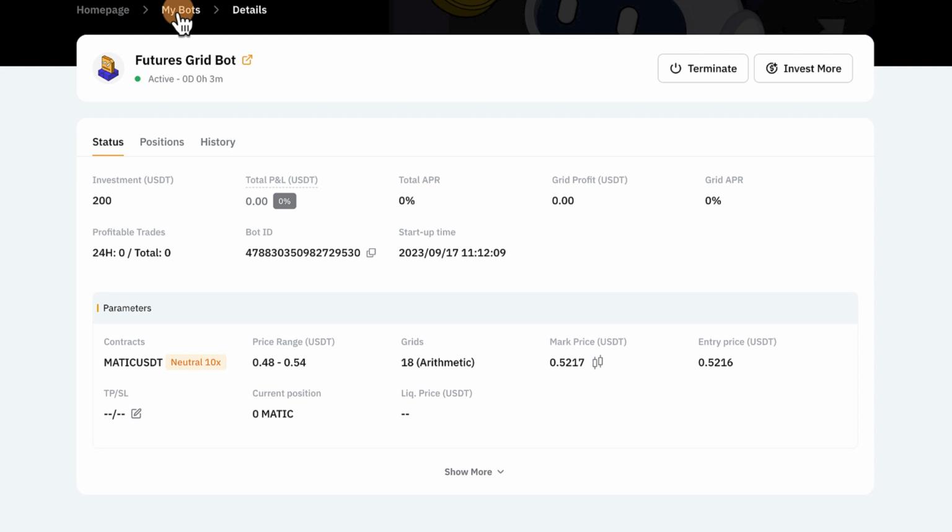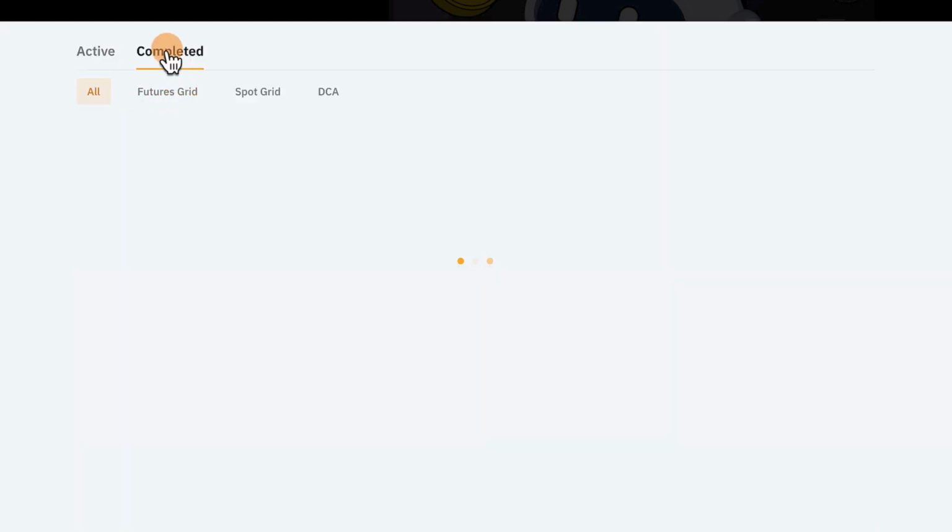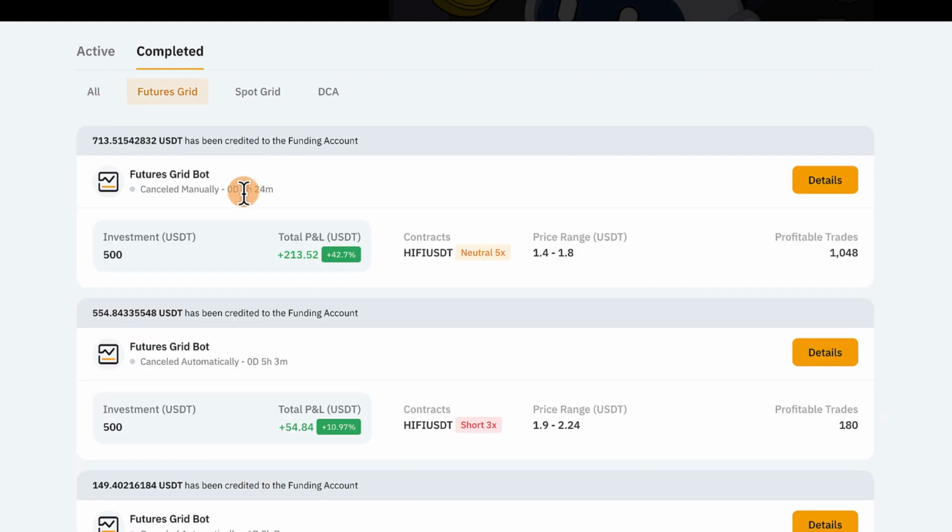Now, one thing which you should also know is that you can always click on My Bot and it will show you all the active bots. You can always click on completed, select the futures grid if you have started a futures grid bot. If you have started, or you want to check the details of your past spot grid, you can click on this. They also have a DCA bot, which I'll talk about in a future video.